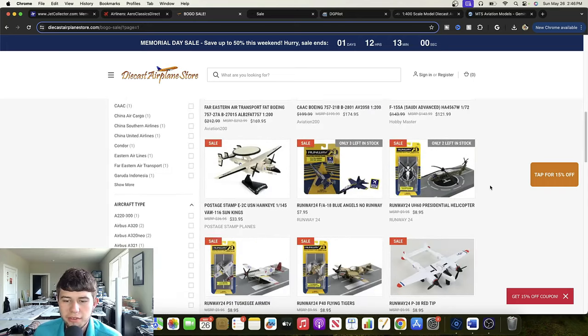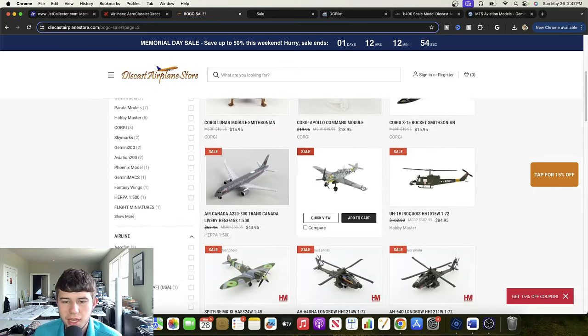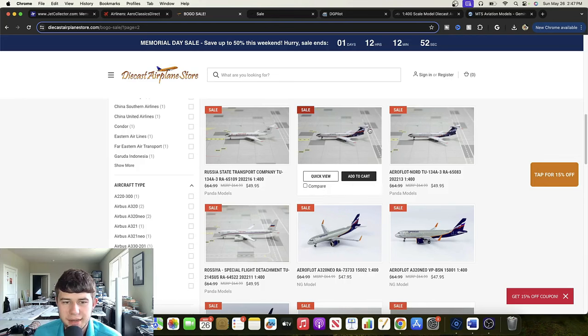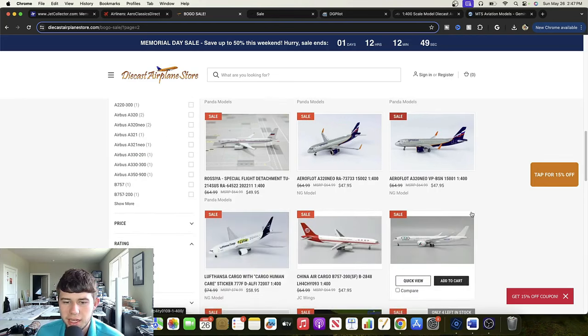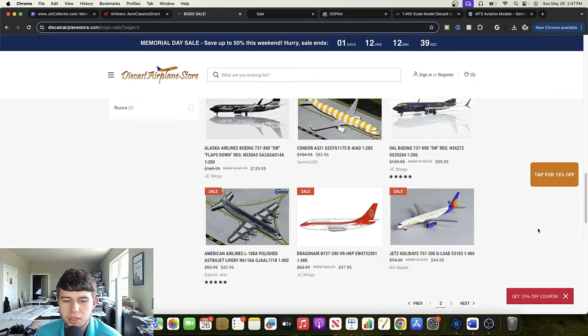So there are some different items on here. This is a very limited selection, but like the Flight Miniatures Northwest 757 is kind of cool, among others here. So not too many die-cast options. There are some Tu-154s and Aeroflots back here on the back page, and there's a couple cool ones like the JC Wings flaps down Alaska 738 Star Wars, and even the United 738 Star Wars right there. I think that's actually a normal config, and it's $99, which seems like a really good price for that.